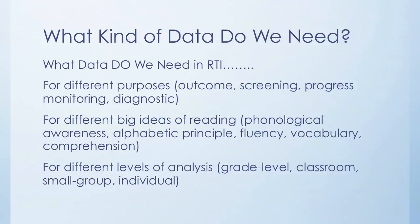We can also use RTI for a number of other different purposes. So we certainly use it for outcome, for screening, for progress monitoring, right? We use RTI typically, especially in the reading area, because most of the tools that have been used to help us identify the reading area really do look at those big areas. It looks at phonological awareness. It looks at alphabetic principle.